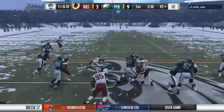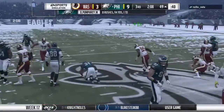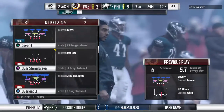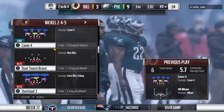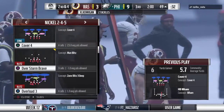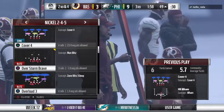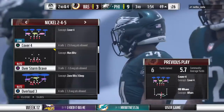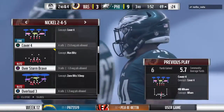They'll run it now with Pumphrey. And able to push his way forward here for a good little gain. He'll get a nice chunk there on the 1st down run, and it's 2nd and 4. Frustrating for a defense, energizing for an offense. Finding a way to create that type of yardage in your running game, that'll make the guys carrying the ball very, very happy.